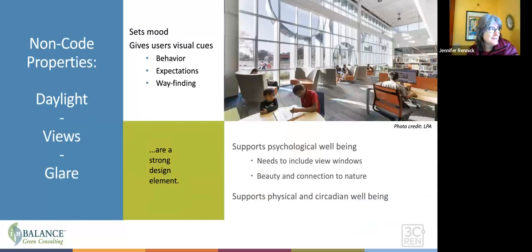And then the non-code properties of windows, of course, we would be remiss if we didn't mention that our windows help us set the mood. They give us visual clues that help us understand what the space is for, give us a strong sense of connection to the outdoors, and give us a sense of well-being and beauty and natural daylight.